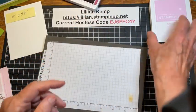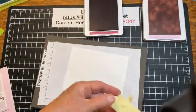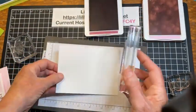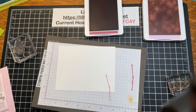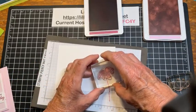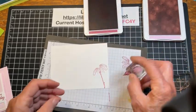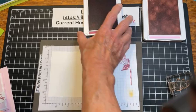So we've got that. While we've got the ink open, I'm going to do the inside of the card. So we've got our basic white, that is 4 by 5 1/4. And I am going to bring in some of the daisy stuff. So let's see, I'm going to bring in the stem, and I'm actually going to make the stem Berry Burst. We're going to stick with Berry Burst, but I'm going to stamp it off because I want it lighter on the inside. And I'm going to do the outline of the daisy in Berry Burst, just like that. I should have stamped a little harder, but it really won't matter. And I'm going to do the leaf in Berry Burst. All of these I'm stamping off because I want them to be a little bit more gentle. There we go. Now we can close that up.